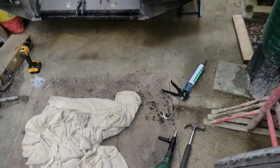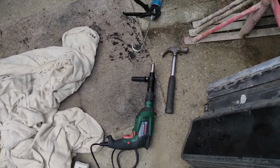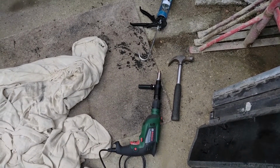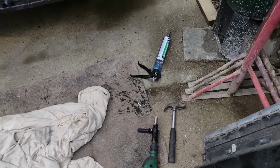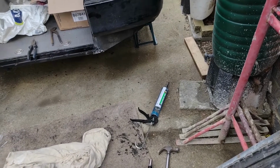Right, my Chinese riveter there, don't get one of them. He's done three, four rivets, and then died. So we're going manual.